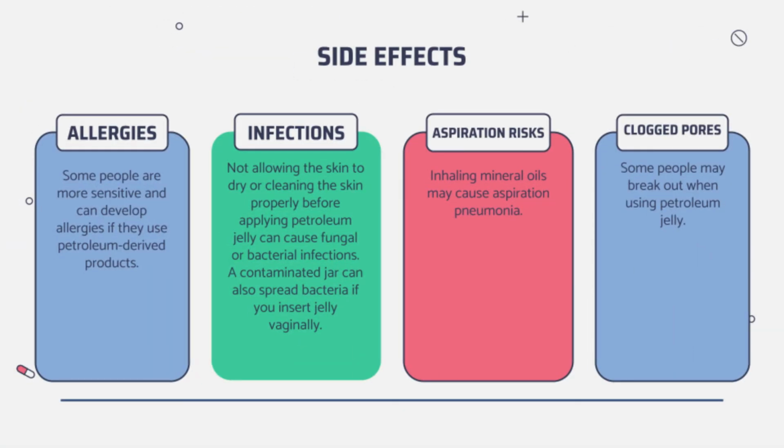Vaseline has side effects, which are firstly allergies. Some people are more sensitive and can develop allergies if they use petroleum-derived products. Infections: not allowing the skin to dry or cleaning the skin properly before applying the Vaseline can cause fungal or bacterial infection. Aspiration risk: inhaling mineral oil may cause aspiration pneumonia. And lastly, clogged pores. Some people may break out when using petroleum jelly.